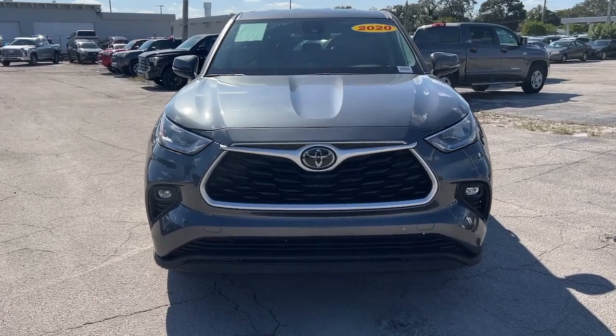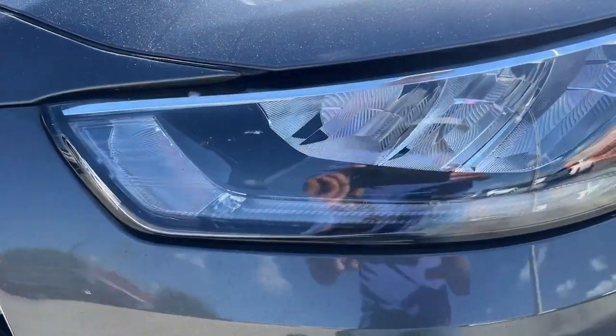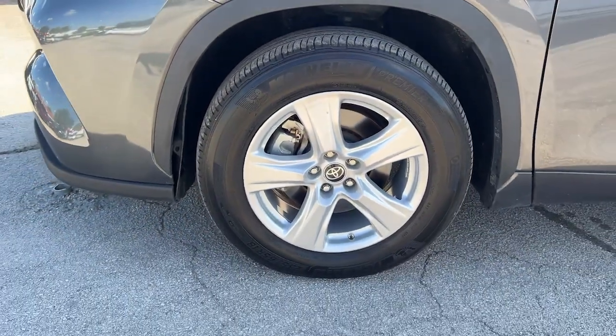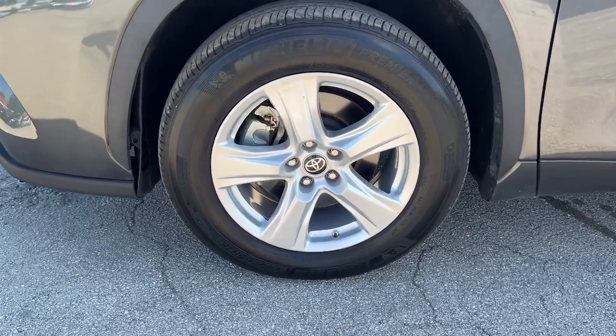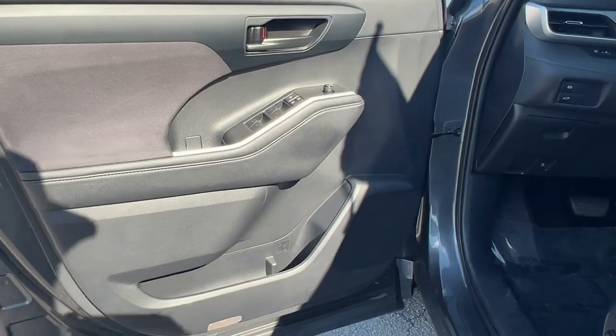These are just some of the great options this vehicle comes with: Apple CarPlay and/or Android Auto, keyless entry, backup camera, power liftgate, heated mirrors, fog lamps, satellite radio, aluminum wheels, third row seat, alarm.